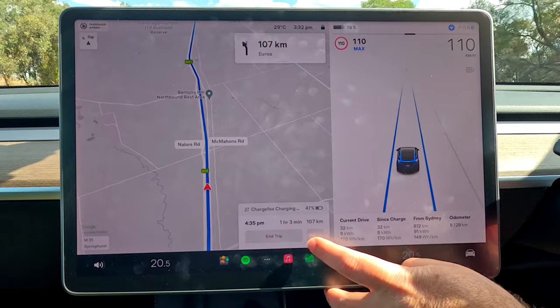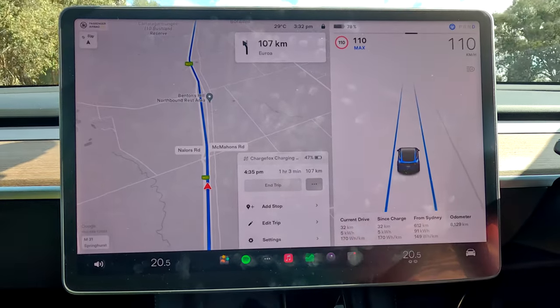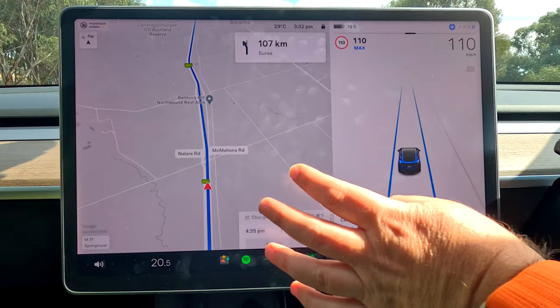So I've just added the ChargeFox chargers as a stop, because in maps on the Tesla, you can tap on these three little buttons and you can add a stop. So I did that to add the stop of ChargeFox. So I've still got Avenel as the final destination for this trip.